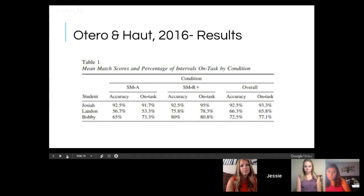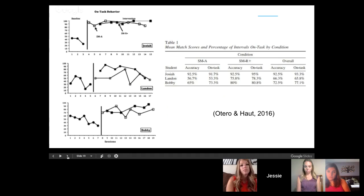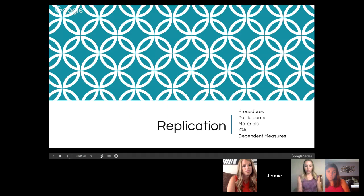Here is another table showing the mean match scores and percentage of intervals on task by condition. And here is more of a line graph to gain another, better visual of each of the students, as well as the same table as you saw before. And then Ashley will go in to talk about our replication study.